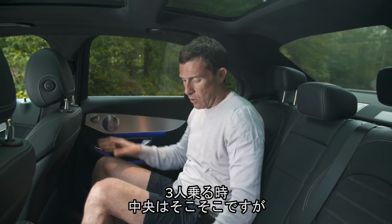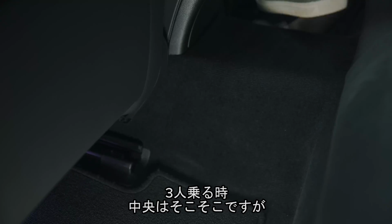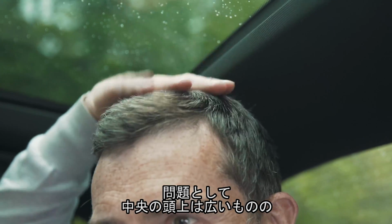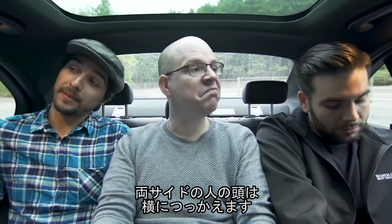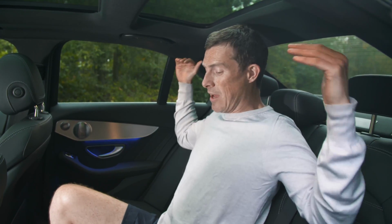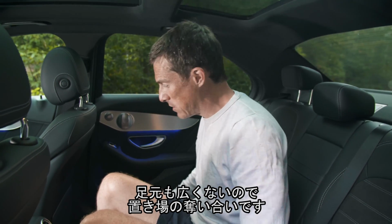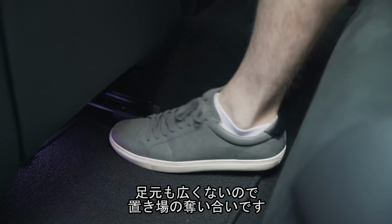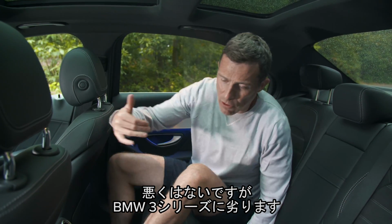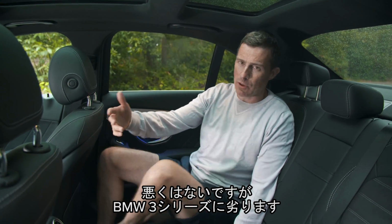Now if you need to carry 3 at once, it's all right, the middle seat. The only problem is that while you do have more headroom in the middle, the people on the outside get pushed outwards, so their heads end up hitting this roofline the way it arcs in. Also, the footwells aren't the biggest in the world, so you do end up having to play a little bit of kind of foot wars. It's not terrible, it's just not as good for carrying 3 people in the back as a BMW 3 Series.